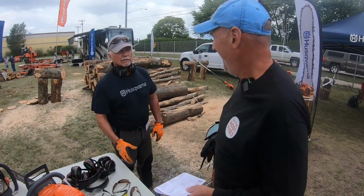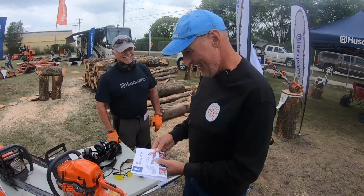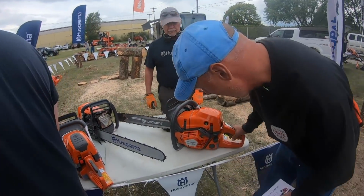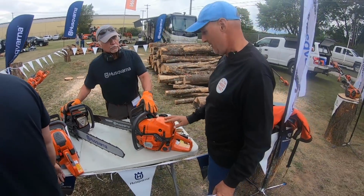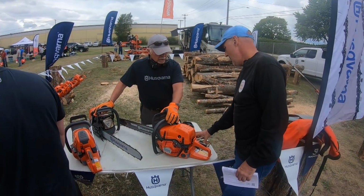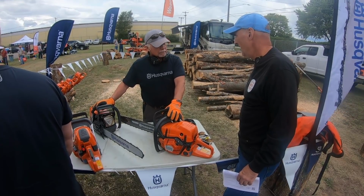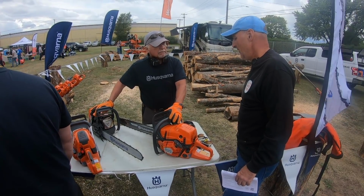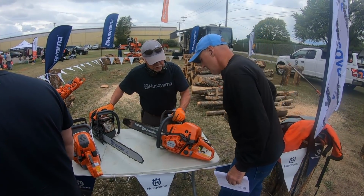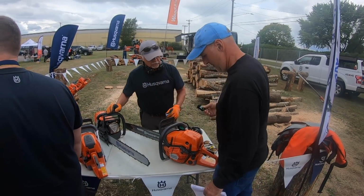And this is the 585. This one is just a regular carbureted saw. It doesn't have auto tune on it. Right. And this is going to be a little less horsepower. This is 6.9 horsepower. Right. So more horsepower than the 390, less weight than the 390. But this is just your standard. You still got your high-low carburetor adjustments like you would on a normal chainsaw.